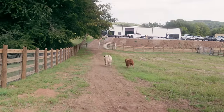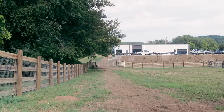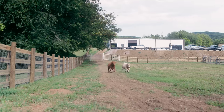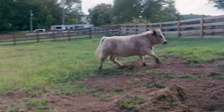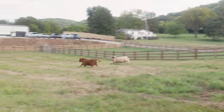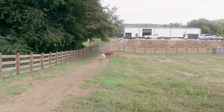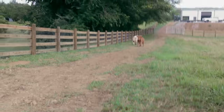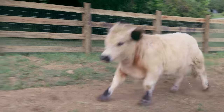Okay, I've got to go. For some reason, they are being like little spitfires. I got to video this. Oh my gosh. Show us how fast you are. Oh, they're in a race. Who's going to win? Who's going to win? Are they going to chase the goats? Oh, wow. Oh, wow. Oh, they're so fast. They're running. They like this little racetrack right here. Poppy, you're so fast. You're so agile.